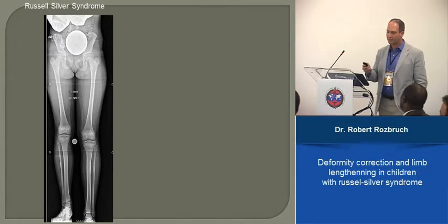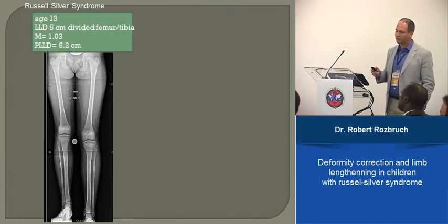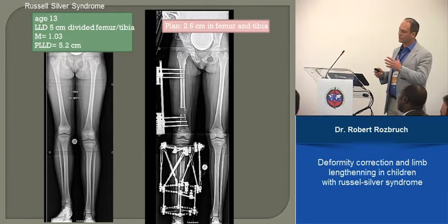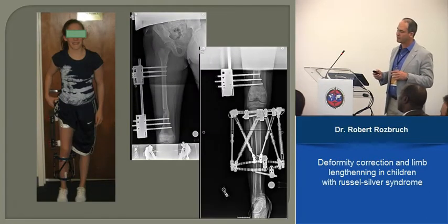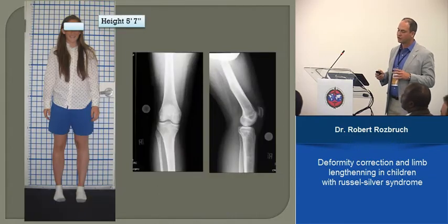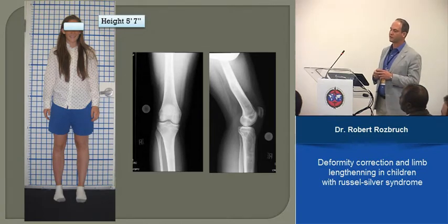And so this is an example. This was my first patient I took care of. She came to me when she was 13 years old with a 5 centimeter discrepancy, predicted discrepancy of 5.2 at maturity. It was divided between the femur and the tibia. And so at that age, I lengthened the femur and I lengthened the tibia. The bone formation was actually quite excellent. She ended up with equal leg lengths.